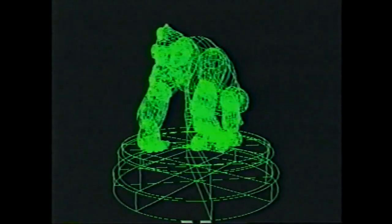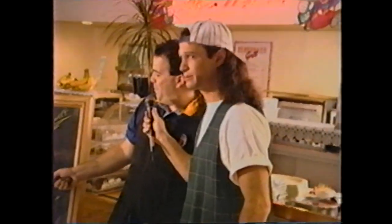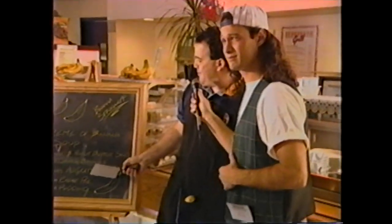Using advanced computers to produce a three-dimensional model that we can display on a computer screen. So, what do we got to eat here? Well, today we got the cream of banana soup, the banana and peanut butter sandwich.